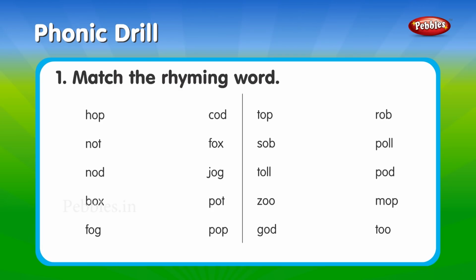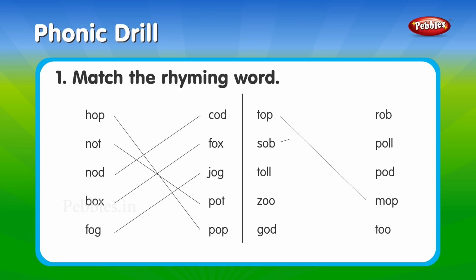Match the rhyming words. Hop, pop, not, pot, nod, card, box, fox, fog, jog, top, mop, sob, rob, toll, pole, zoo, two, god, pod.